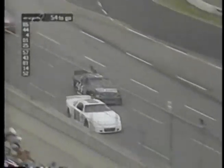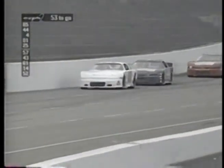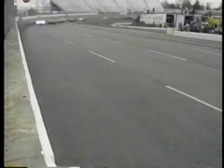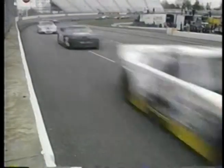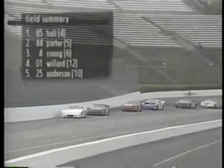And Porter, Toby trying to get to the inside. Boy, the 9 caution flags really helping these two guys who have not stopped. They're still going to be worried a little bit about fuel. Talking about Toby Porter and the 85 of Shane Hall. The third place cars, as you mentioned, Vinny, Ron Young, Willard, those guys have stopped. And Ron Young did not have a lot of trouble with Steve Christian. He was able to get by.